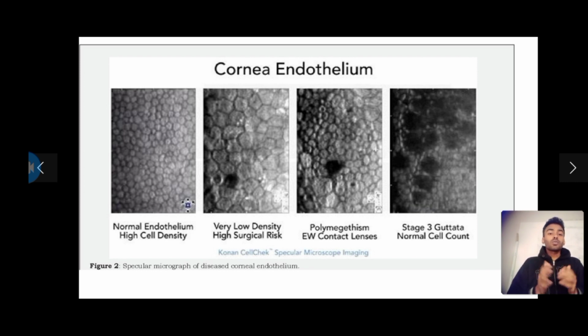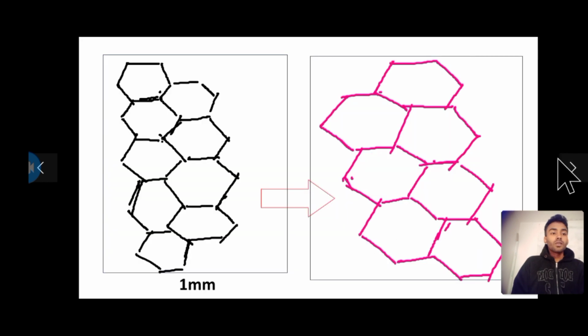If you look at this example, suppose we consider a 1 mm by 1 mm square, and at the time of birth there are 9 cells. With increasing age, the same area is covered with 7 cells, so the number of cells is reduced. Suppose these 2 cells have died. The defect produced by these dying cells is compensated by the enlargement of the neighboring cells, so mainly the diameter of these cells gets enlarged. The diameter of the endothelial cells is about 18 to 20 micron at the early age, and it increases up to 40 micron at the later age.